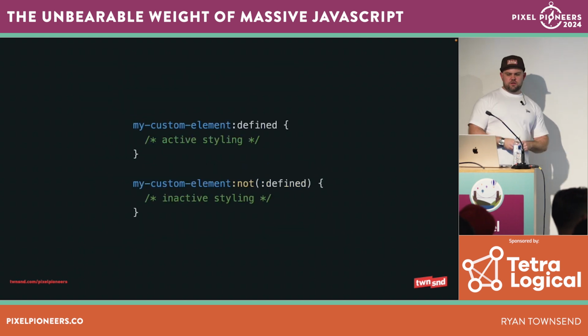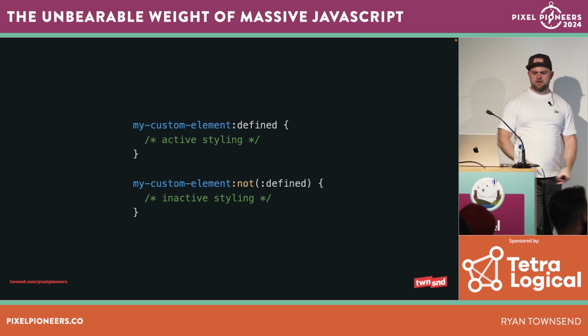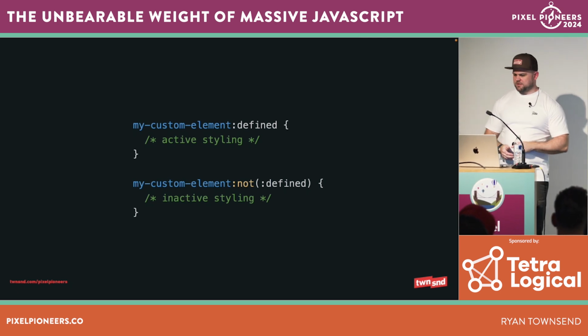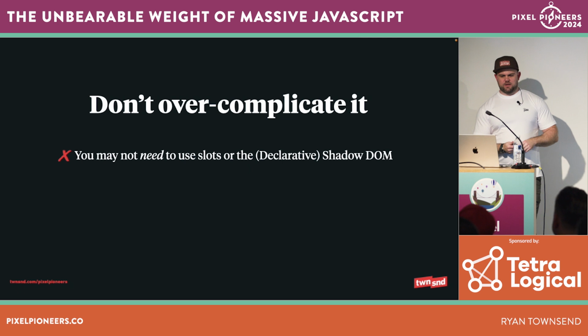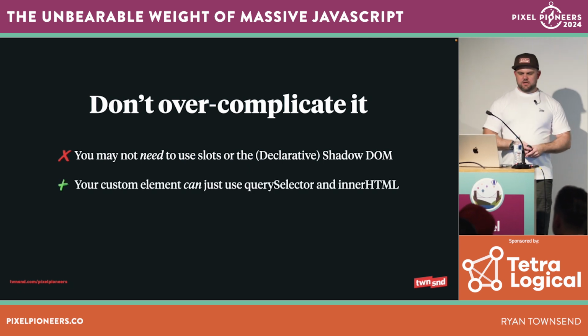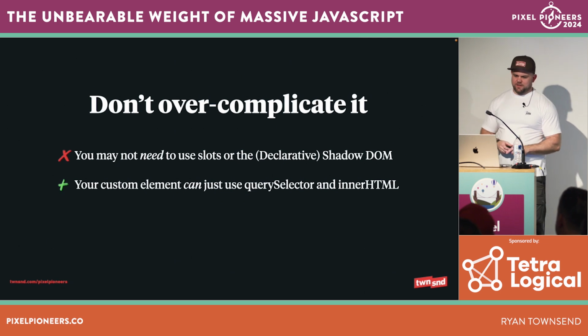And then finally, you can style these as well. There's a CSS selector for when they've been defined, when the JavaScript component is loaded in, and when they're not defined. So that way you can build on that in terms of progressive enhancement as well. So don't overcomplicate it. You may not need to use slots or the declarative shadow DOM. You can probably just get away with query selector in HTML for a lot of things.